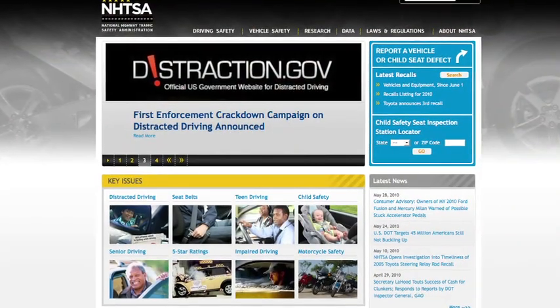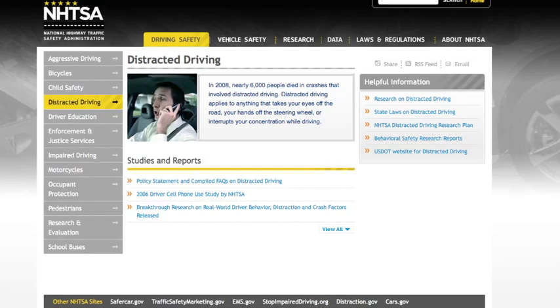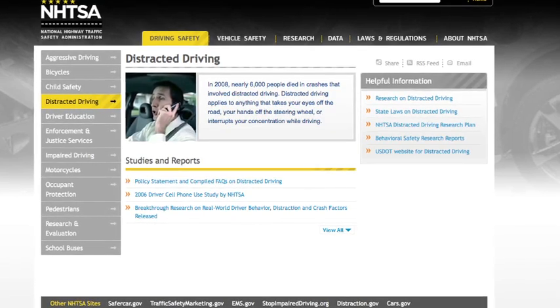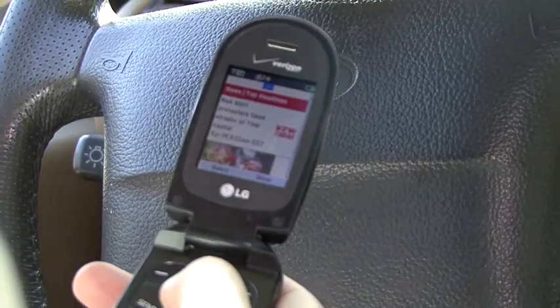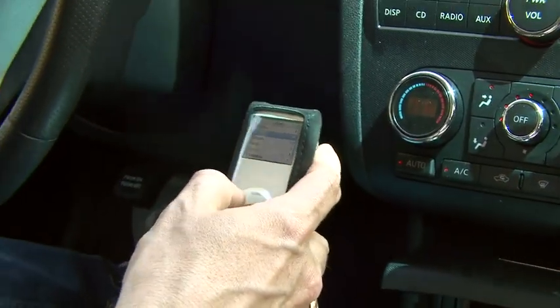NHTSA, or the National Highway Traffic Safety Administration, estimates that inattentive driving is a factor in up to 25% of all vehicle crashes. The issue is difficult to track, but none of us have to look far to notice distractors all around us. Most people probably associate driver distraction with cell phones and other handheld electronic devices, but distractions can be caused by many activities and objects both inside and outside the car.